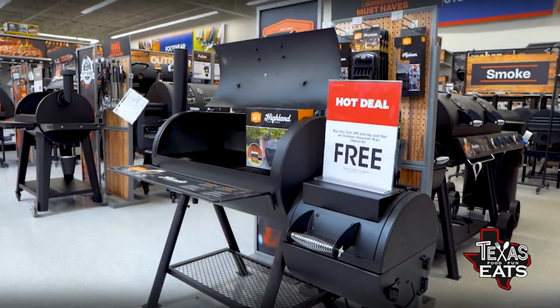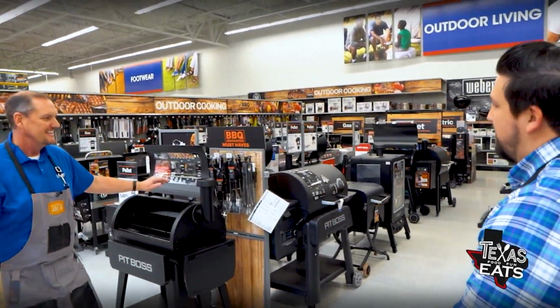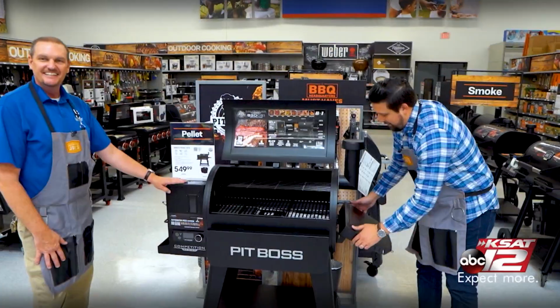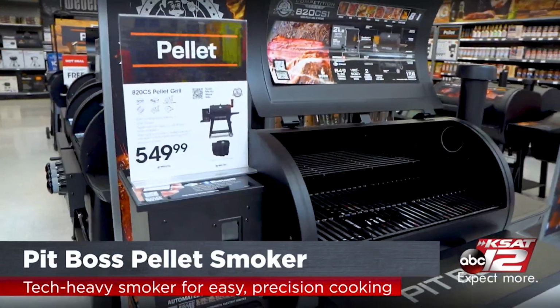But it's not just this one. You also have other styles of grills available, right? Oh, absolutely. Let me take you over here and show you our pellet grills. This is the Pit Boss 820 competition series. Fantastic for the guy who likes it easy. And look at that. It's got little shelves on the side. You got the shelf in the front. Everything just assembles super fast.